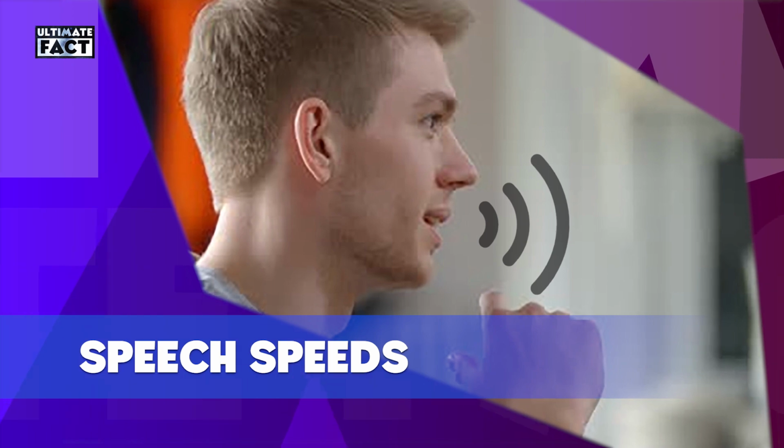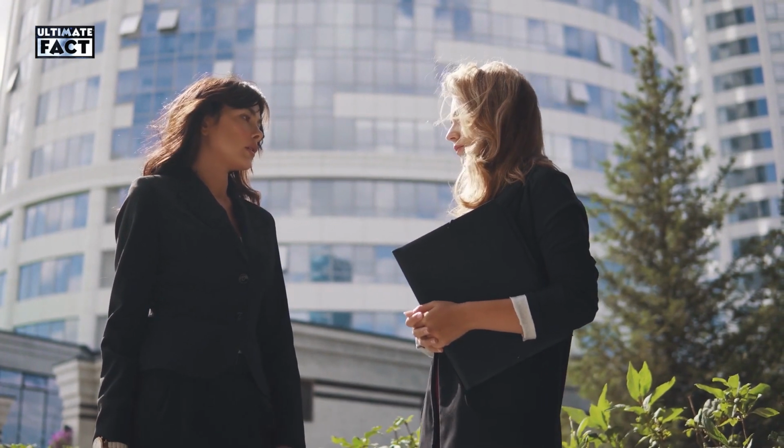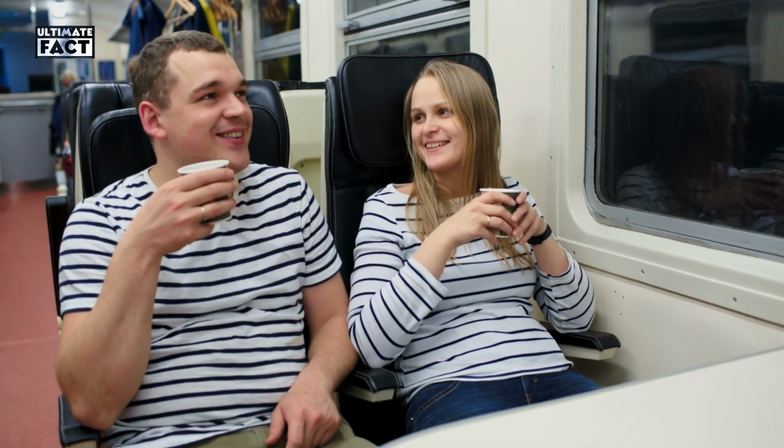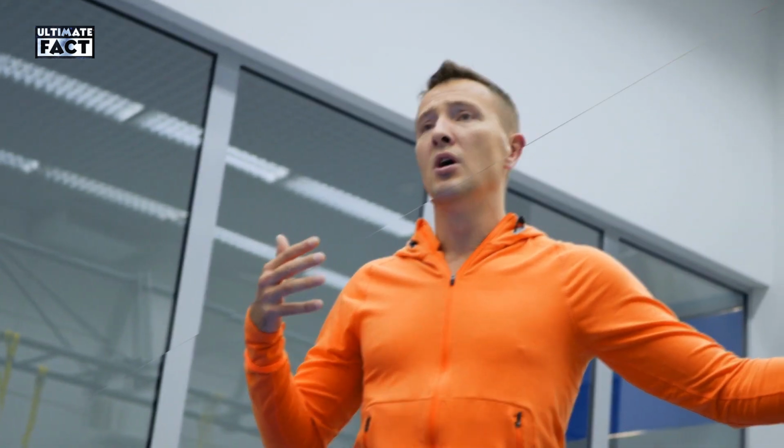Speech speeds. Changes in speech rate are another potential giveaway that you're talking to a liar. If you notice a person starts speaking as if they've been hit with a fast-forward button, then watch out for a lie. Quickening speech can be a manifestation of an unconscious desire to get the lie out as fast as possible, like ripping the Band-Aid off, so to speak.